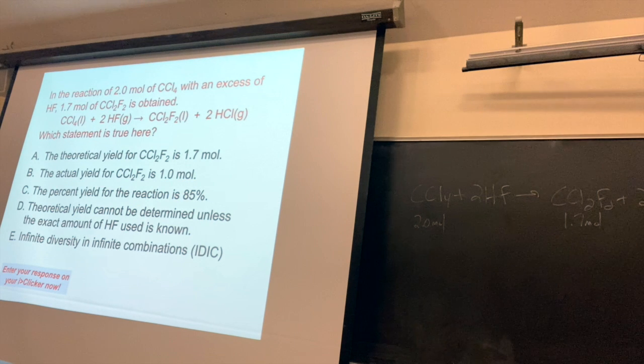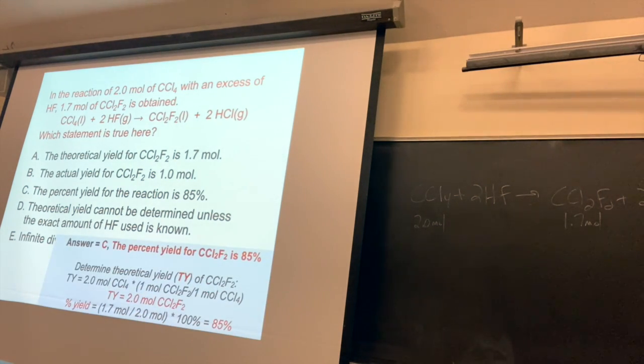Now, the percent yield is the actual yield divided by the theoretical yield times 100%. And in this one, if you take 1.7, the actual yield, you divide by the 2 moles of CCl2F2 that you should have had, and you multiply by 100%, 85%. Now, a lot of times percent yield is done with grams, and you could absolutely convert that over too if you'd like, but on this problem, you really don't have to. Moles works just as well. 85%. If you know that HF is in excess and you only have so much CCl4, focus all your energies on the CCl4. You don't really need, for these kinds of problems, the HF at all. Any questions?